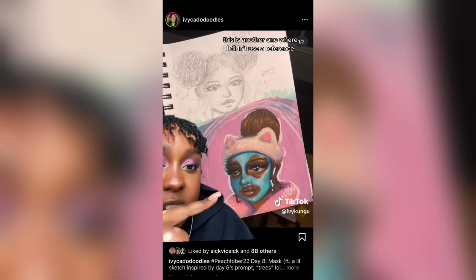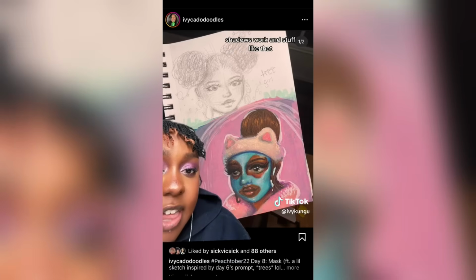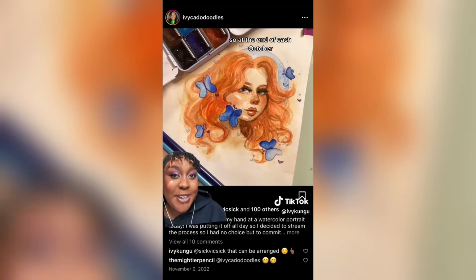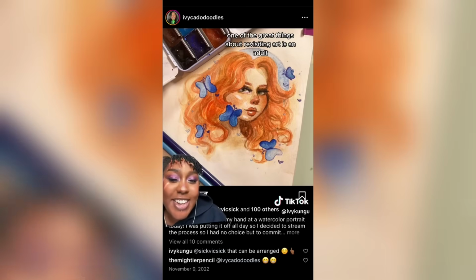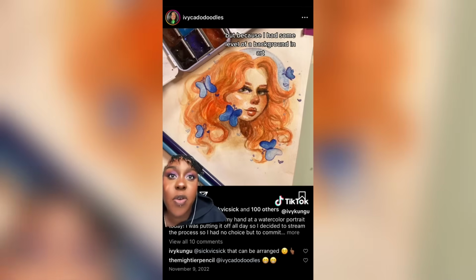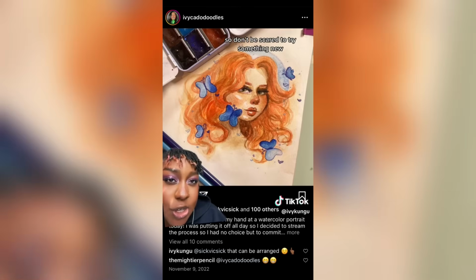This is another one where I didn't use a reference. So you can already see I'm learning a lot about how shadows work and stuff like that. And that I think was one of the first sketches for the other thing. So at the end of Peachtober, I actually started using watercolor, and that's my main medium now. So this was my first portrait with watercolor. One of the great things about revisiting art as an adult is that I didn't really have a background in this medium, but because I had some level of a background in art, it was a lot easier for me to pick this up. So don't be scared to try something new, okay?